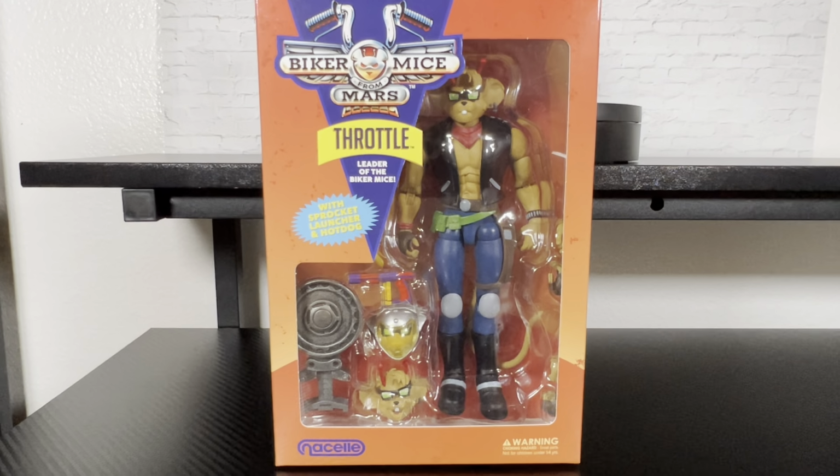Today we will be unboxing Biker Mice from Mars, Throttle, part of Nacelle's new line. And I didn't think I was actually going to come across this figure anywhere in the wild. I wasn't going to order it, and it happened to be at Walmart, all three of them.